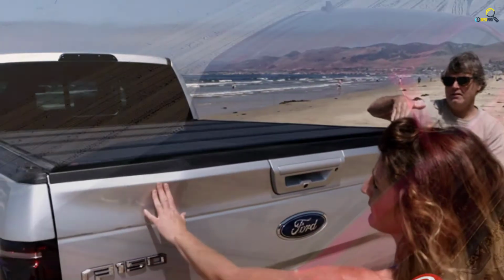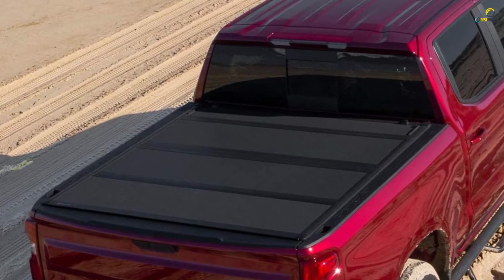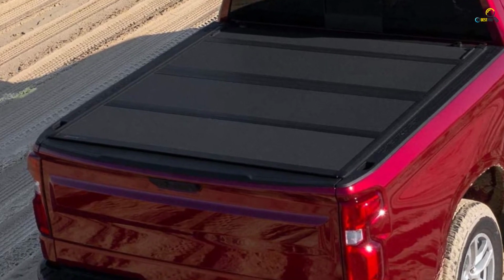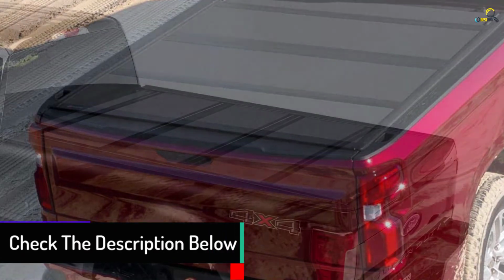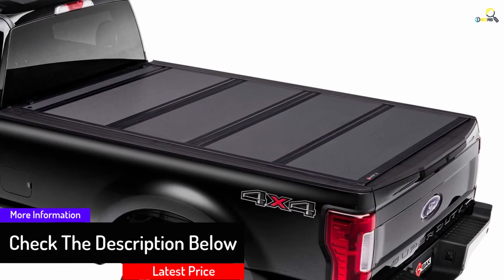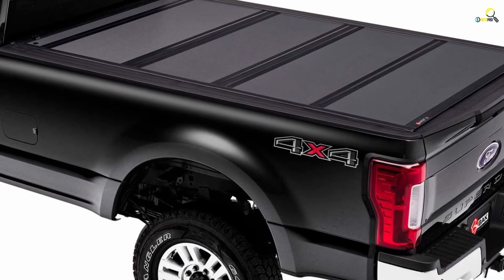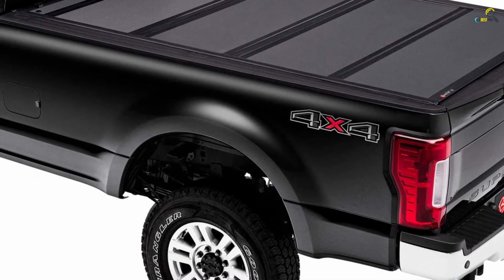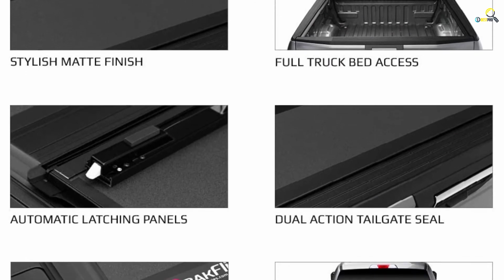The automatic latching panel supports tool-free and rapid assembly and disassembly. This truck bed cover also comes along with a dual-action tailgate seal. So, you can conveniently close the tailgate with the cover in both opened or closed conditions. Furthermore, the matte finish prolongs the lifespan of this protective gear. Therefore, you can keep both truck beds and cover protected against harsh environmental elements. The matte finished panels offer resistance against marks, UV rays, and scratches.